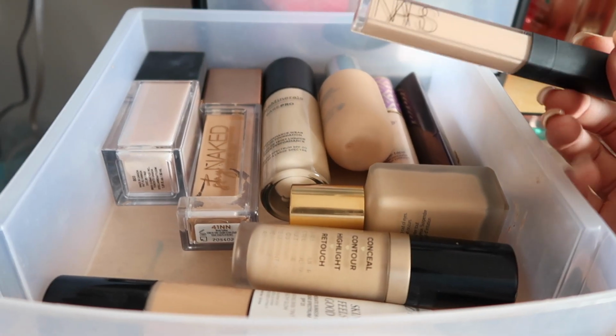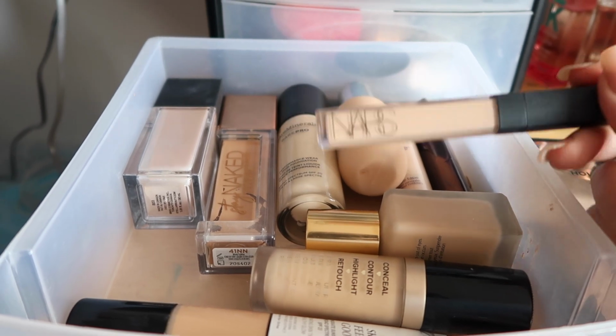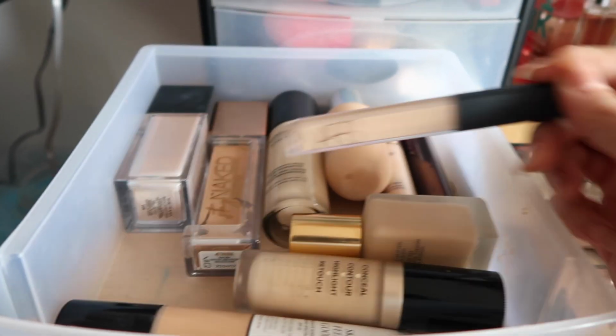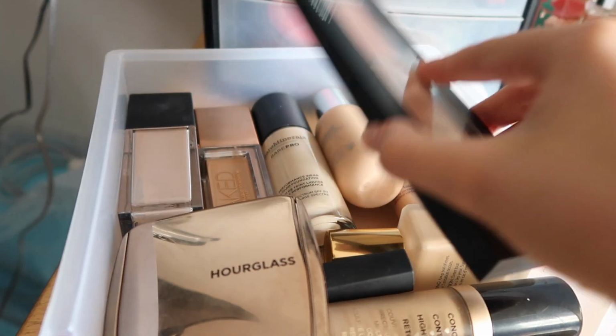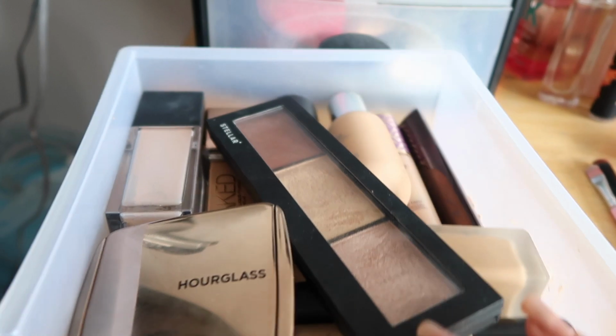But it's not that I don't love Nars concealers. Here I have their liquid concealer, and I truly adore this. I use it almost every single day. I think it's just potted concealers. I'm really picky with them. Everything else I'm keeping. I love every single foundation and concealer that's in here.